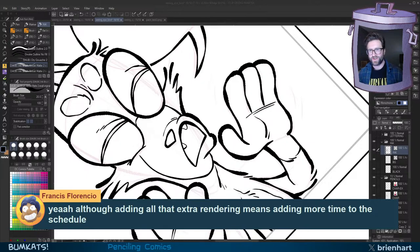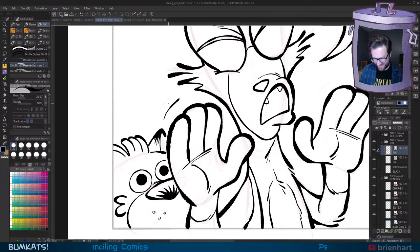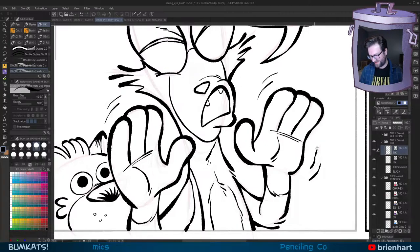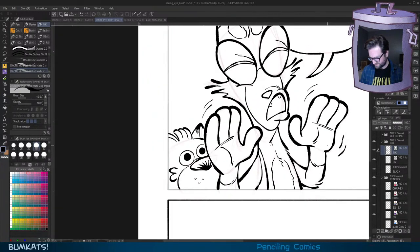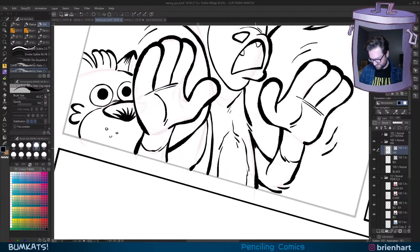Yeah, although adding all the extra rendering means adding more time to the schedule. Yeah, exactly, that would take lots more time. That would be easier if you had a book deal and had time to set aside for more production. But just for getting stuff out there, sometimes you don't have that luxury.